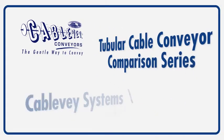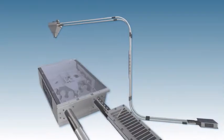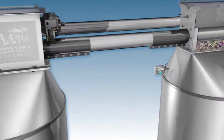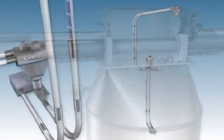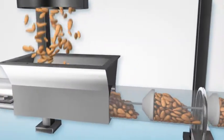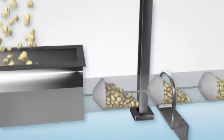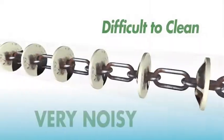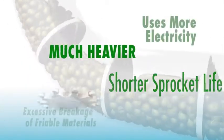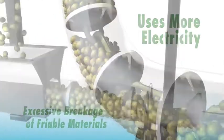Cablevey conveyors are a clean and gentle way to convey your friable materials. Cablevey conveyors have proven an interesting enough concept that recent competitors have attempted to copy what we have taken over 40 years to consistently develop and improve upon. Not fully tested, their systems have failed consistently in food processing facilities. We know this as we've been called upon to replace some.